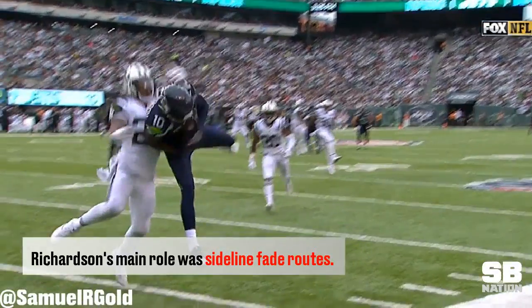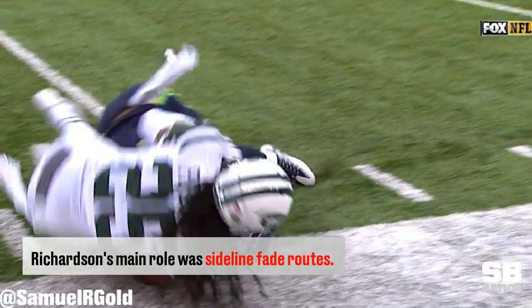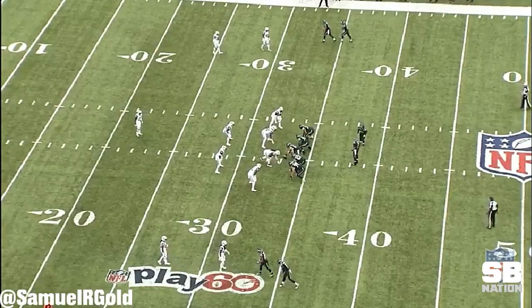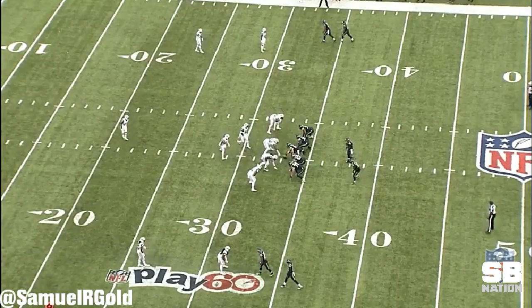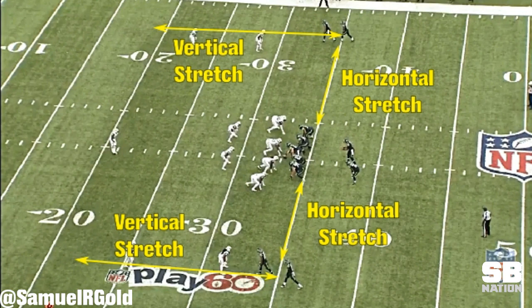Now, for most of the season, his role was mainly running fade routes down the sideline. These were used to vertically stretch the defense, and if Wilson really liked the matchup, he could attempt the throw. That's what happened here versus the Jets in Week 4. The Seahawks are in their mirrored twin stacks alignment. This formation is used to both horizontally and vertically stretch the defense.